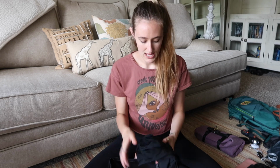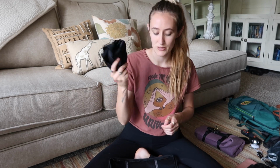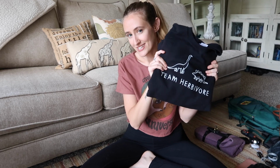This is what I'll be wearing on the plane. And then I have a white tank top and a black tank top. They're just little straps. And then I have just a pair of running shorts. They go really high and they're somewhat long, so they're not short shorts, so these will be nice to sleep in and also just venture around in. So then I have this crew neck sweatshirt. It says Team Herbivore, representing the vegans out there.